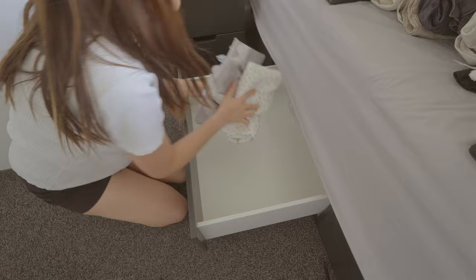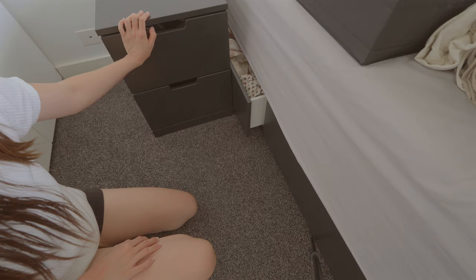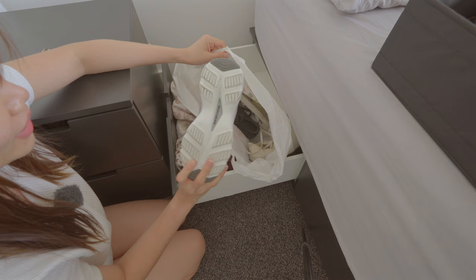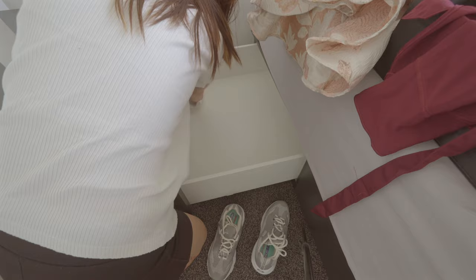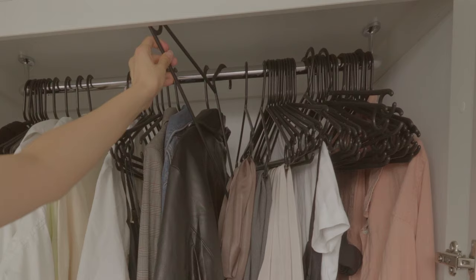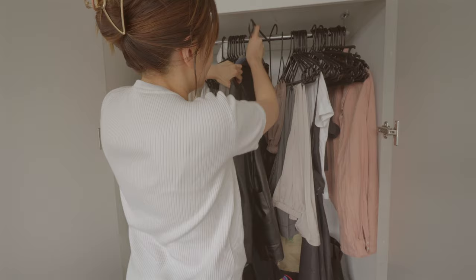This is actually also a storage, but because it's blocked, I only put the stuff that I don't really use. But we'll see. I haven't been opening this for a while. Wait a second. I don't even know I have these shoes. Wait, that's funny. Go into the bin. Right, now what's inside here? Okay. Here are my hanged clothes. What are you doing? It's okay.